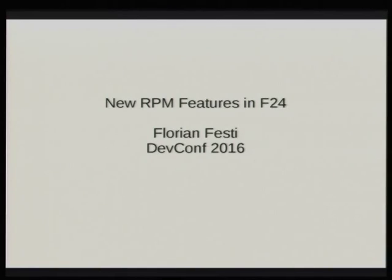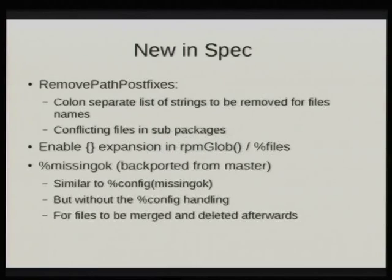Because the last release was pretty big, feature-wise, because RPM is known to be rather slow-moving, but not this time. So we'll start with a couple of smaller things we will just skip over, and then go to the two big things we added, which are file triggers and Boolean dependencies, which we will dedicate a bit more time to because they are more complicated. So let's just dive in.